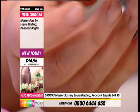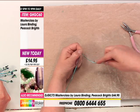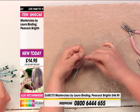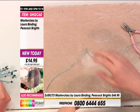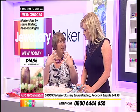All right. So now, again, a lot of this is just shaping it with your fingers and getting a general shape. You can draw a picture. You can go on the internet, search for pictures of peacocks and use one as a guide, just so you can get a general idea.